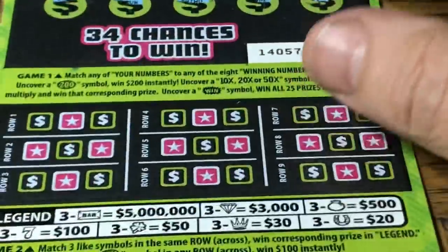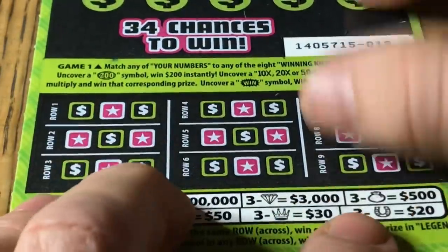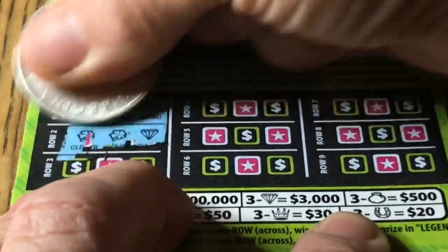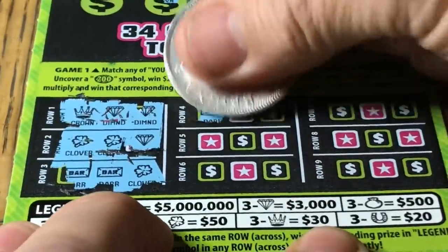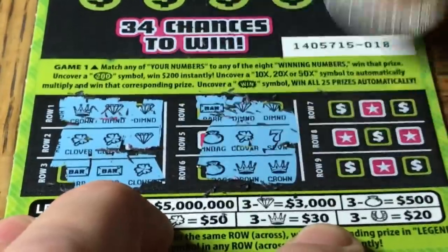Okay, let's go to the bottom. Let's find some wins. It would be a rare and wonderful sight to get anything from tickets these days. Your middle finger covered that last one. Oh, I got my knuckles up in the way. Sorry about that. Nothing on those.